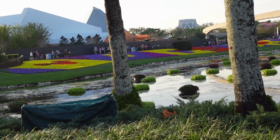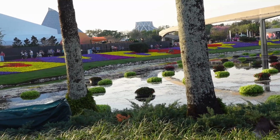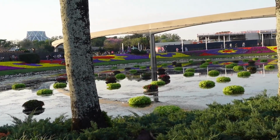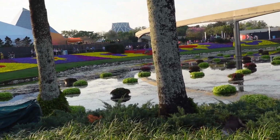And the little pond to the right as you're walking towards the World Showcase, it looks so different than it did last year. And just the other day when I was here, they've added little green mossy, leafy, I don't know, circular planters that are in the water, all throughout the water.